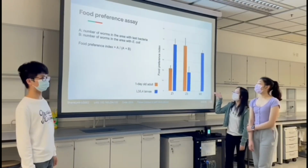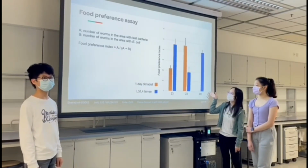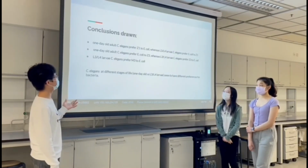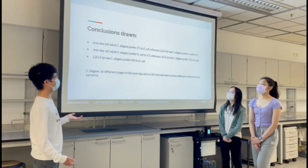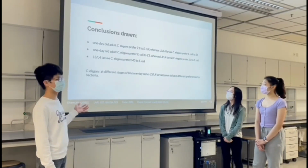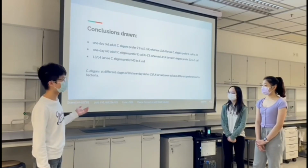And this is the chart of the result of the food preference index. 1 day old adult C. elegans prefer Z1 to E. coli, whereas L3, L4 larvae C. elegans prefer E. coli to Z1.